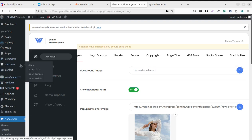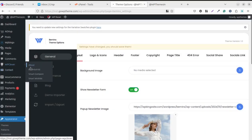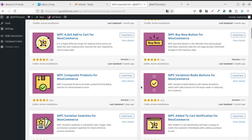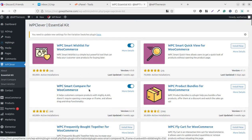Now next, I can see the WP Clever. It brings some additional features like Essential Kit. You might be aware of the WP Clever. It is bringing additional features to WooCommerce simply. You can enable these additional features from the toggle options, and you can further install new plugins from WP Clever itself. Two features are already enabled, like Smart Compare for WooCommerce and the WPC Smart Wishlist.